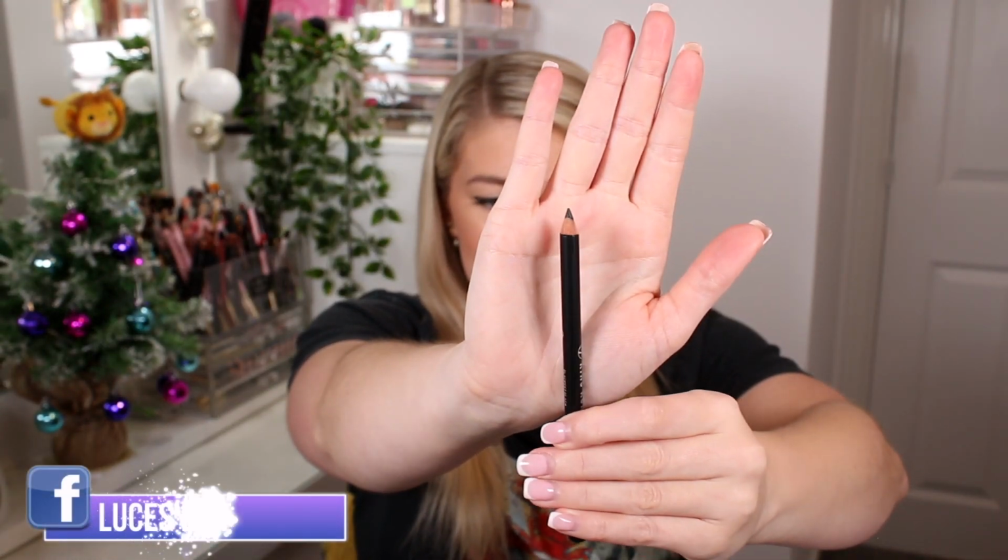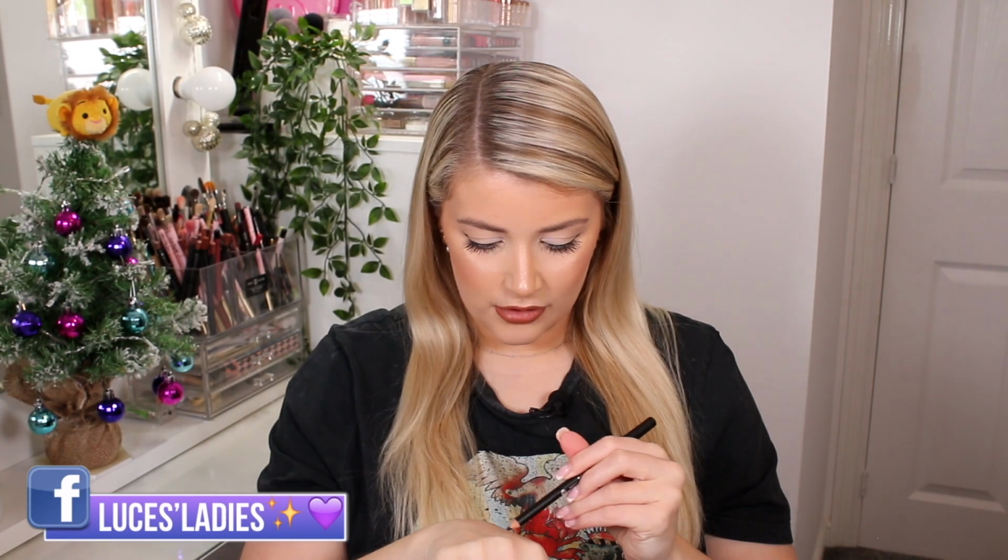But anyways, we also have an eyeliner. This is the King Cole eyeliner. It just says blackest black. Ooh, it's a sharpener one. I didn't think it was going to be a sharpener one. I actually prefer these. So this is just what she looks like. Let's see what she's like. Oh, that is pitch black. That is so dark. W7 are killing it at the moment.